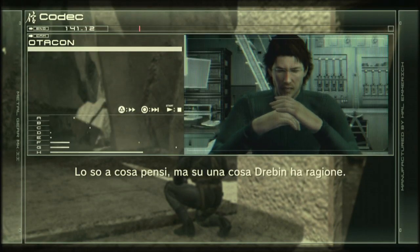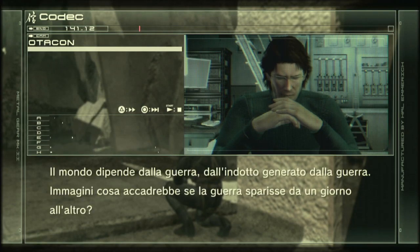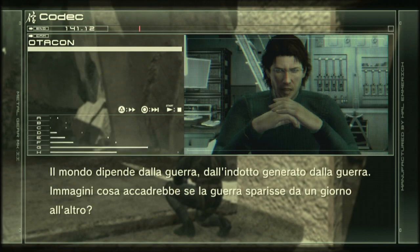I know what you're thinking, but Drebin does have a point. The world depends on war, on the war economy. Can you imagine what would happen if war just disappeared overnight?